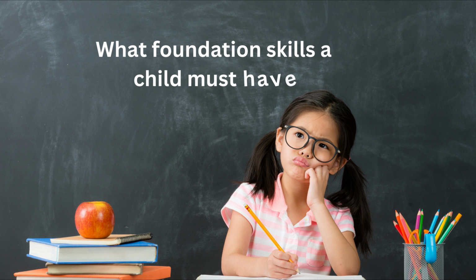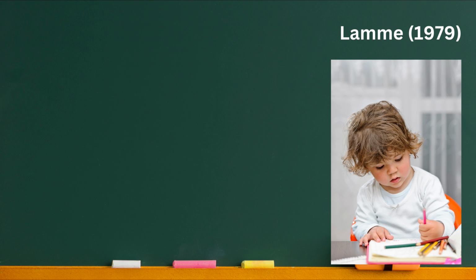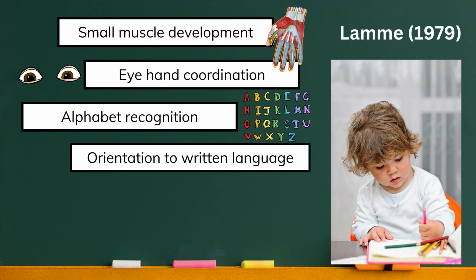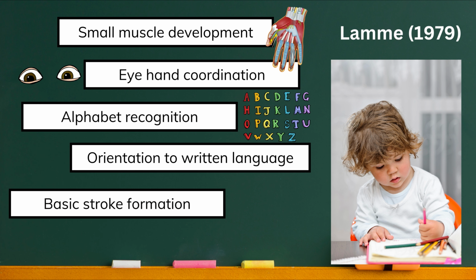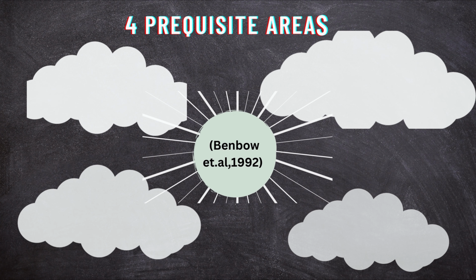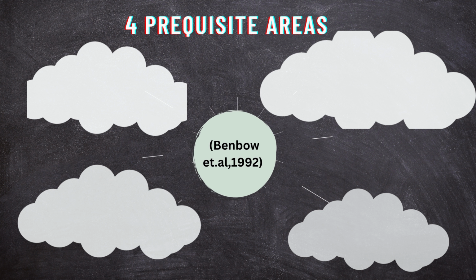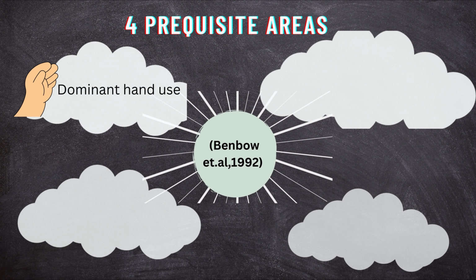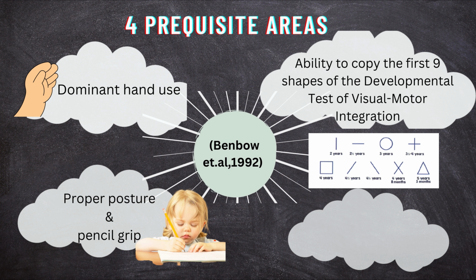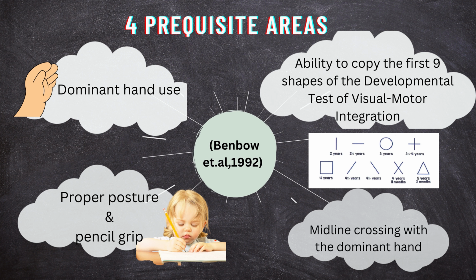If we think about what foundation skills a child must have for writing readiness, Lim in 1979 outlined 6 prerequisites for handwriting readiness, including small muscle development, eye-hand coordination, alphabet recognition, orientation to written language, basic stroke formation, and utensil or tool manipulation. Also, Bembo in 1992 described 4 prerequisite areas for handwriting readiness, including dominant hand use, ability to copy the first 9 shapes of the Developmental Test of Visual Motor Integration, proper posture and pencil grip, and midline crossing with the dominant hand.